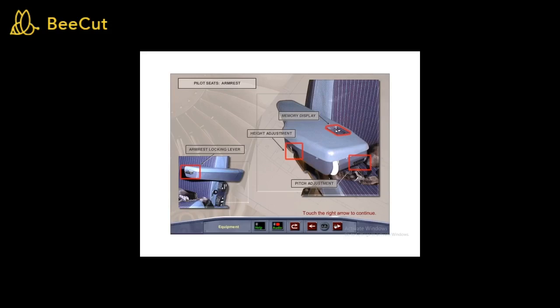The inboard armrest may be adjusted in the vertical by pushing in the locking lever on the end of the armrest.